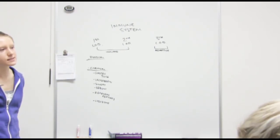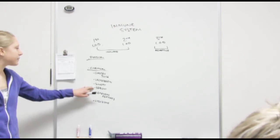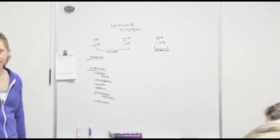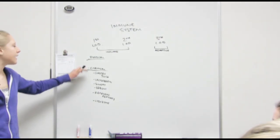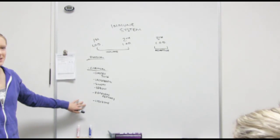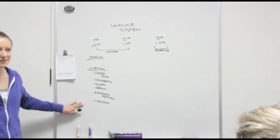Skin. Obviously, skin's a good barrier, right? Yeah. Skin has sebum on it. It's pretty acidic. All the cells are dead. They shed off. Okay, skin's a good barrier. And none of these things have memory. They're chemicals. How could they even have memory in the first place? They're just compounds. Is that okay?